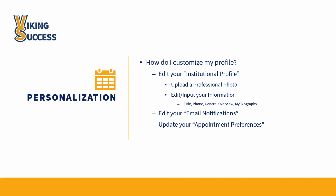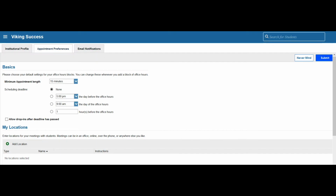After including your personal information and contact information, make sure to edit your email and notifications and update your appointment preferences so that students know when your office hours are and how to best contact you. To edit your appointment preferences, click on the tab at the top of the page next to Institutional Profile that is titled Appointment Preferences. In this tab, you can choose your appointment length, scheduling deadline, and choose whether students can see if drop-ins are allowed.